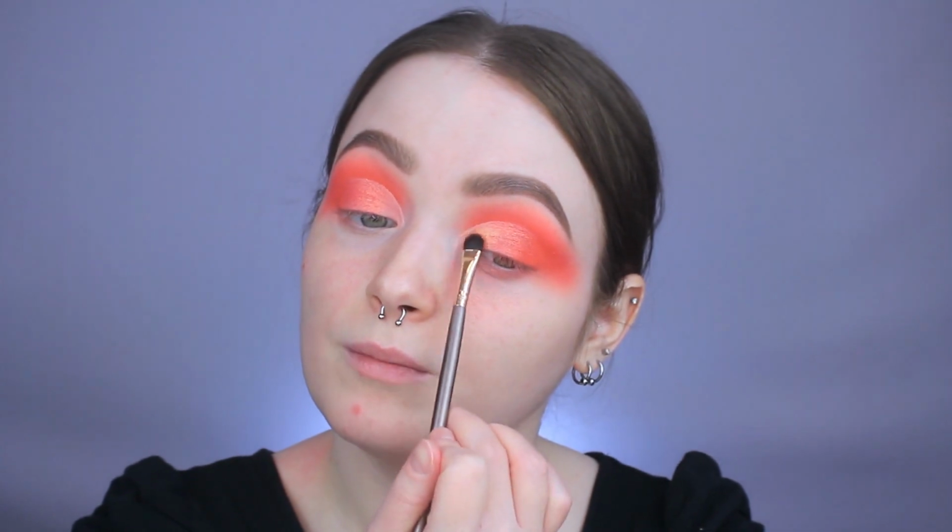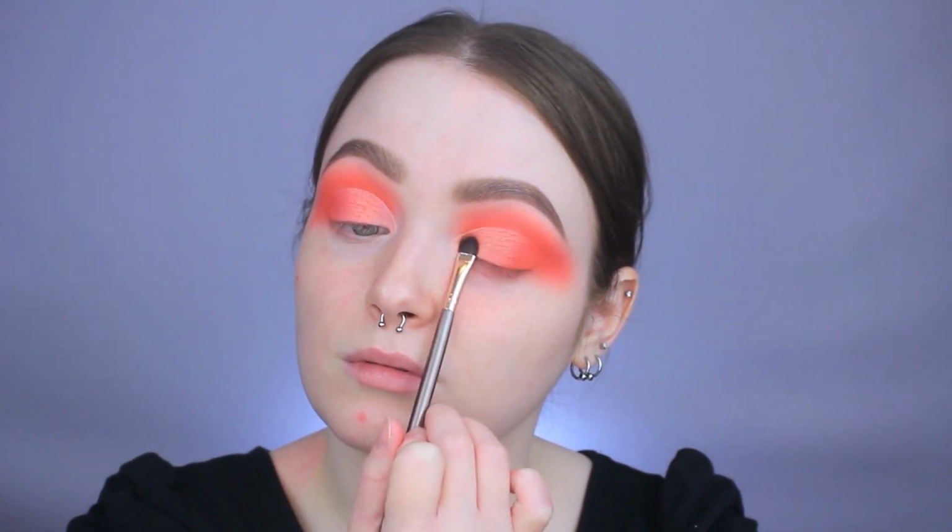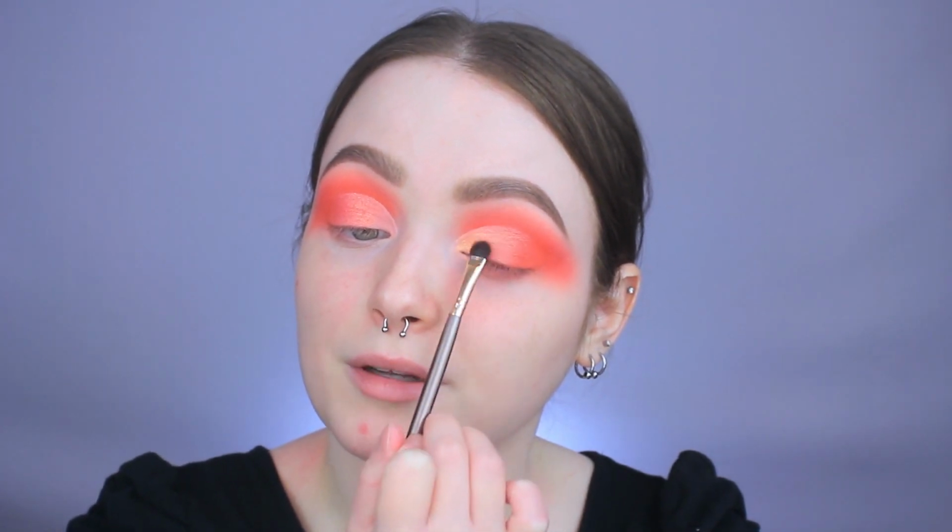But yeah, that is definitely a true gold. So I guess it would be more like a yellowy gold. And then I'm just going to slightly overlap it as well. You see what I mean though? Like they're not that glittery type of shimmer. They're that wet metallic.